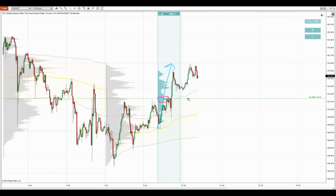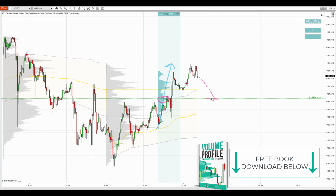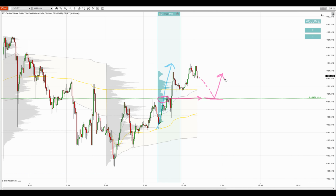This is telling us that those were buyers who are adding to the long positions here, pushing the price upwards, and for this reason, because those buyers were active here, this heavy volume zone is important for them. So when the price makes a pullback here, chances are that the buyers from this place will want to defend this heavy volume zone and push the price upwards from there again.